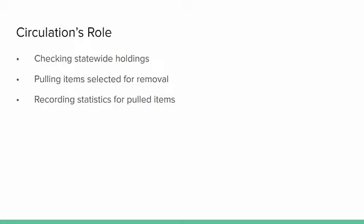Something else that needed to be done is pulling the items off the shelves. I should note that there were 2 models for deselecting items. One of the models, some selectors preferred to go directly into the stacks with a cart, and they made their deselection decisions by pulling the item off the shelf and looking at it, and if they wanted to deselect it, they put it on the cart. Other selectors, though, were working from lists that had usage data, so the date the item was acquired, the number of checkouts, internal uses, the last check-in date. And from that, they would generate a list.